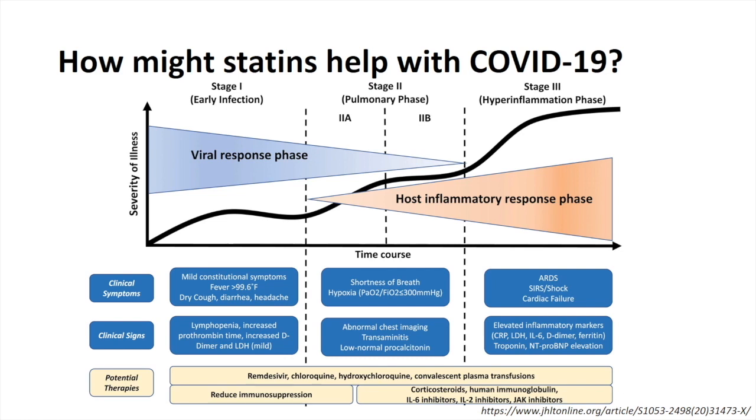So how might statins help with COVID-19? Well, the more severe manifestation of this illness tends to present with widespread systemic inflammation. And we see this clinically by measuring biomarkers of inflammation, which are typically elevated, including CRP or C-reactive protein, as well as interleukin-6. And this tends to manifest clinically with end organ damage, particularly of the lungs and of the heart. So patients will present with acute respiratory distress syndrome, as well as shock and heart failure.